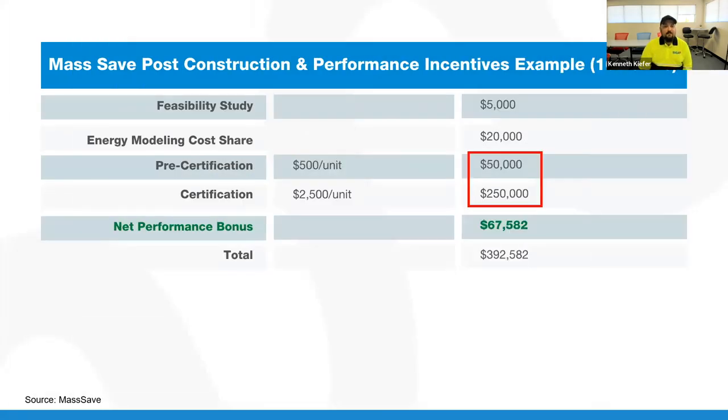So let's move on to see how that total incentive package looks. We've got our feasibility study paid at $5,000. We've got our energy modeling cost share at $20,000. Our pre-certification, this example building is 100 units. For round numbers, pre-certification, $500 a unit, $50,000. Certification, $2,500 a unit, $250,000.